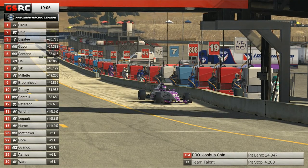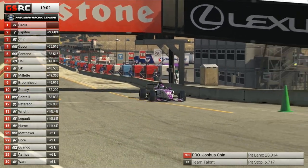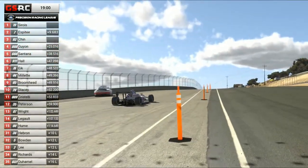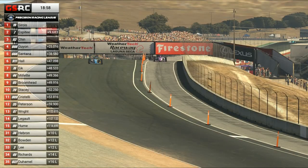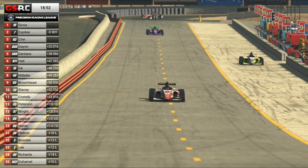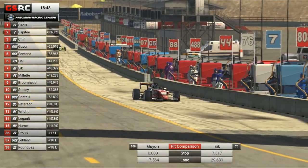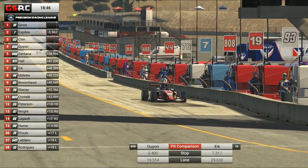Espedy doesn't go in. Looks like Sirois stays out, but Guyon is in. He responds to Eich. He's not going to try and let him jump him in this pit cycle. And that was Chin that you just saw leaving pit lane. Let's see where Eich cycles out. Don't think he's been held up by traffic on this one.